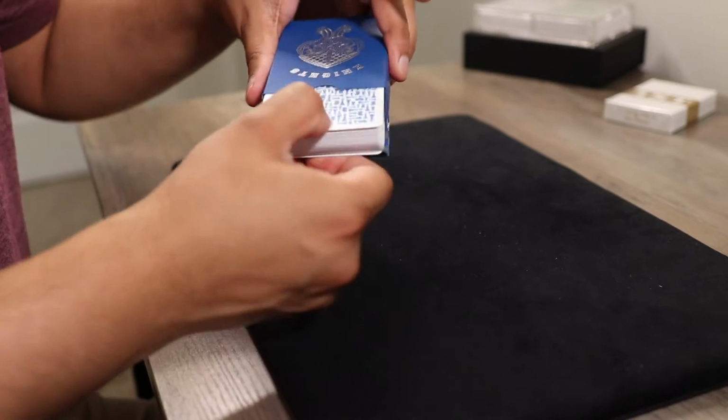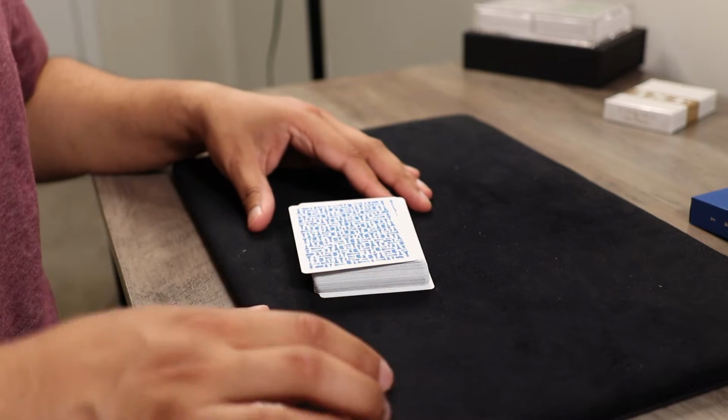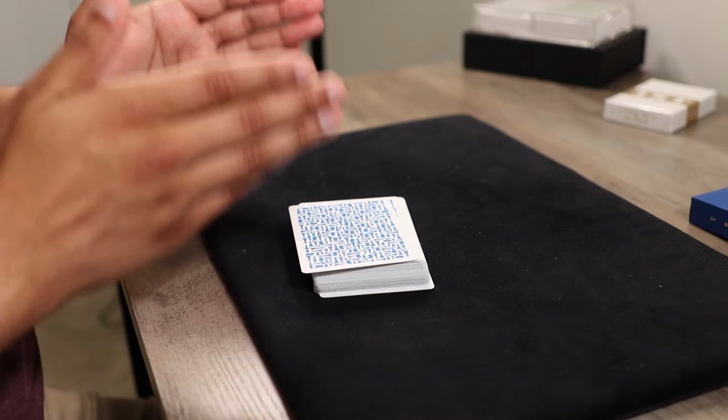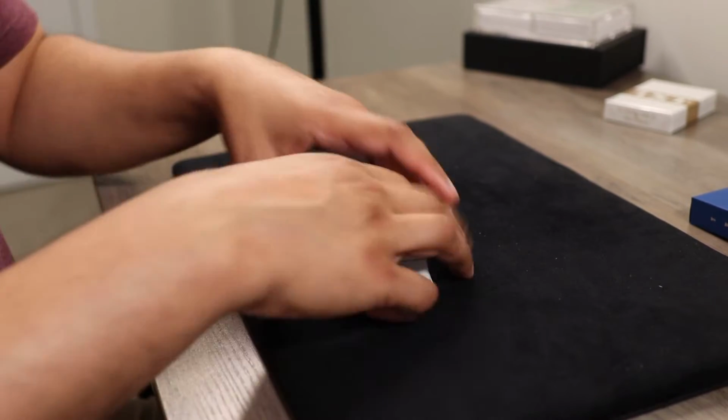First things first, we gotta take the cards right out of the tuck case. And there are a few setup components that I'll be talking about, but I think I want to give you the overall theme first. I want to kind of play this off as free will versus determinism, like I was talking about in the beginning of this video.